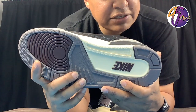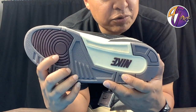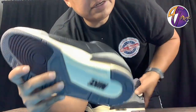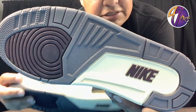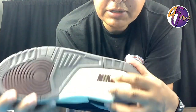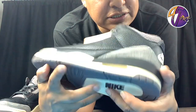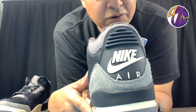So you see the bottom of the sole is that gray outsole with that violet or maroon hit in the pod. And we do have this pale vanilla pod at the bottom with that Nike logo. Let's see if the other shoe has anything different. Nope, same as the other one. Maybe they could have put a Jordan right here, but I'm not mad at this. Let me know if I'm right or wrong, but it seems like when they have the Nike at the bottom is when they have the Nike Air branding at the back, which everyone loves. But let me know if I'm wrong or right about that.